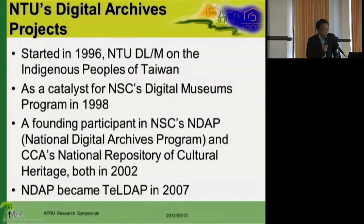Two years later, we managed to convince the National Science Council, which is the major funding agency in Taiwan, to start this digital museums program, which eventually became the well-known National Digital Archives program, mainly run by Academia Sinica. But NTU has been a very instrumental participant, and in fact the only university in that program since its very beginning. There's one lesser-known program called the National Repository of Cultural Heritage, which is also very important. That was run by the Council for Cultural Affairs, and we also participated very heavily.